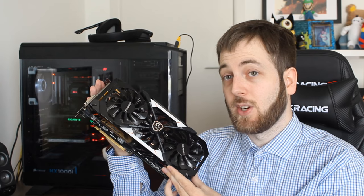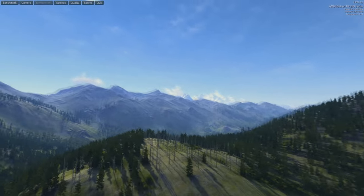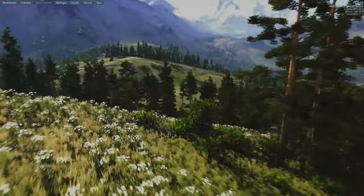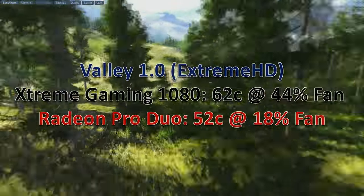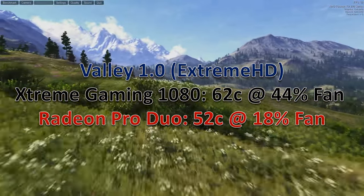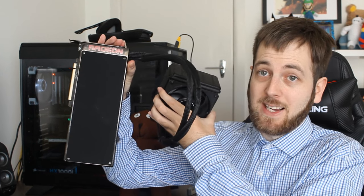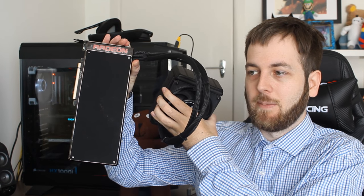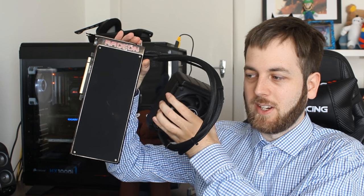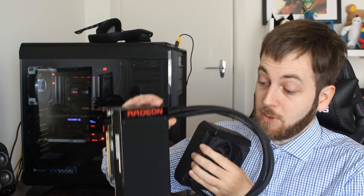But for this I did the Unigine Valley benchmark on the Xtreme HD preset. The Xtreme Gaming GTX 1080 went up to 62 degrees Celsius at 44% fan speed, and the Pro Duo went to 52 degrees Celsius at 18% fan speed. So 62 for the 1080 and 52 for the Pro Duo. Now it's a bit different there in the fan speed. You have to take it with a grain of salt, given that this is an all-in-one liquid cooler on the Pro Duo. The fan speed thing you kind of need to disregard in some ways because they don't really compare, so to speak. But the temperatures do compare.